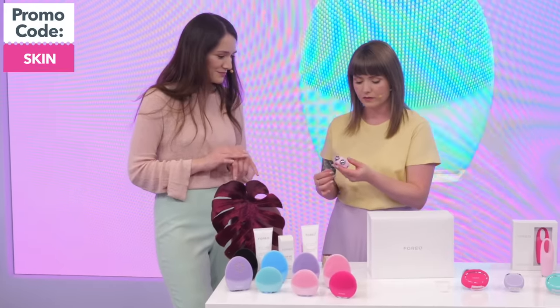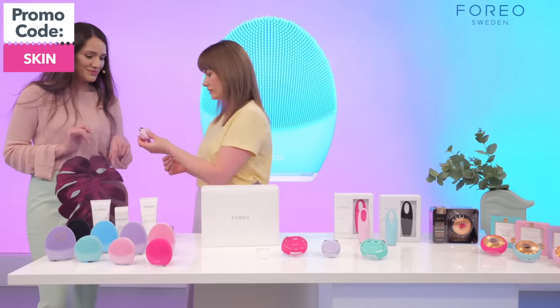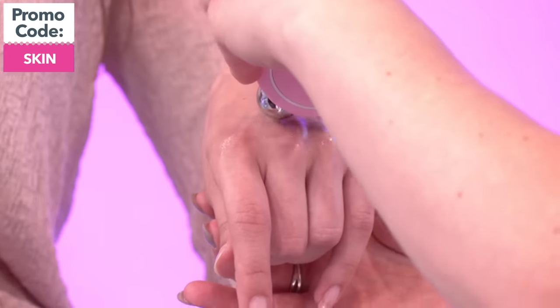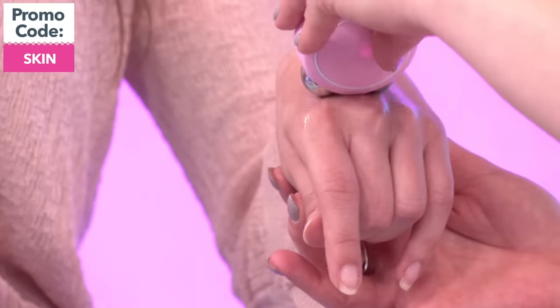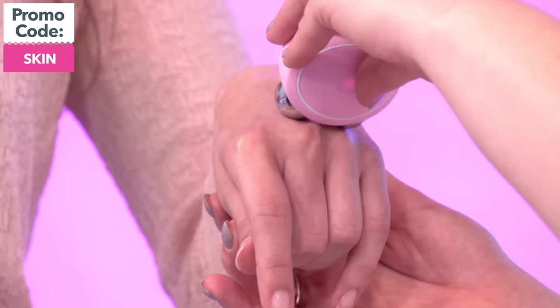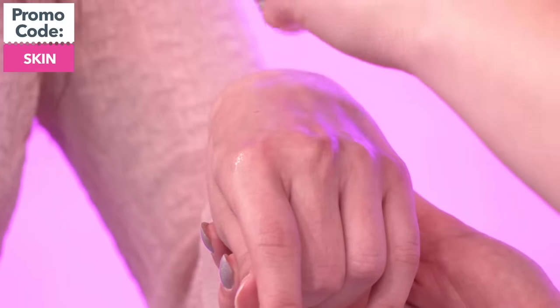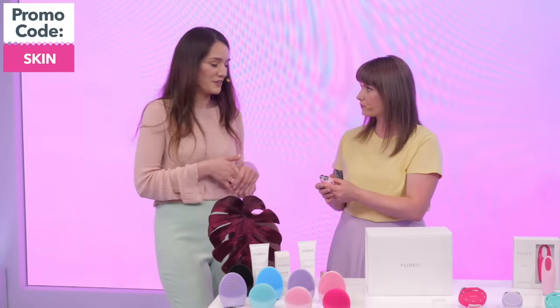So I just turn on the device. That's great. You can try it. As you can see, I'm not feeling anything. It is completely painless. And I could really feel it glides super easily. There's no friction, there's no dragging. That's great. It's an amazing combination of serum and our Bear devices.